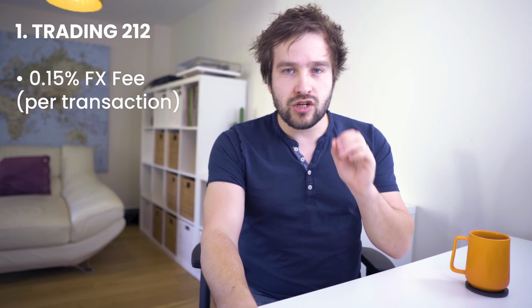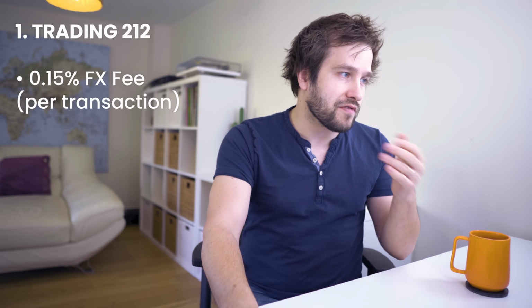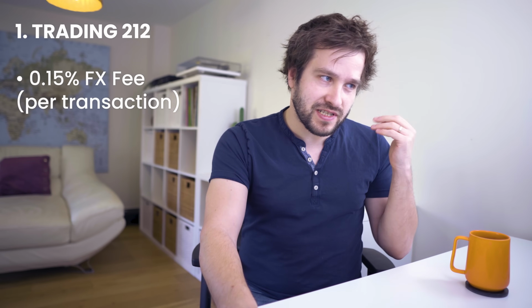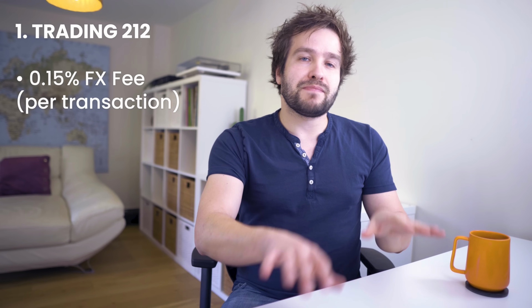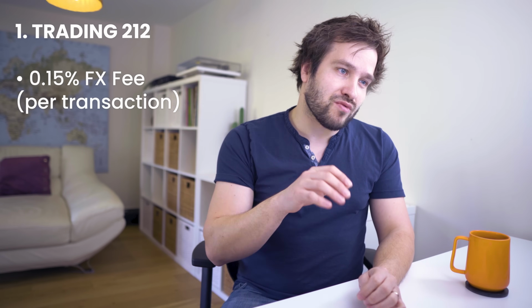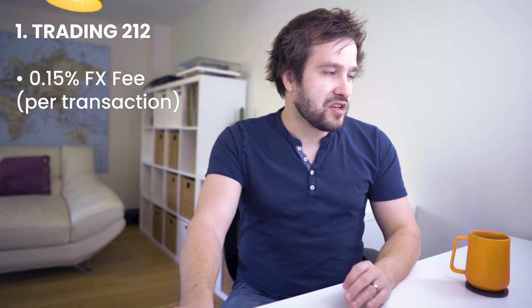Trading 212 remains incredibly cheap. The only fee that you have to pay as it stands from the 3rd of April 2021 is the 0.15% foreign exchange fee on every transaction in a currency that is not the one of your account. Deposits via card cost 0.7% as of several weeks ago for anything over 2,000, but bank transfers are still free and they are pretty much immediate now. So it doesn't really matter. You don't have to pay that fee. So the foreign exchange fee is the only one.